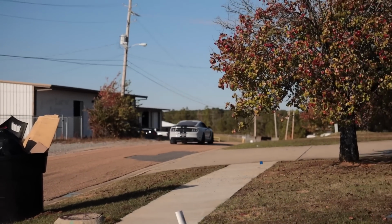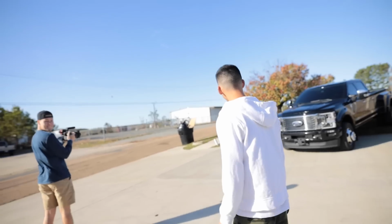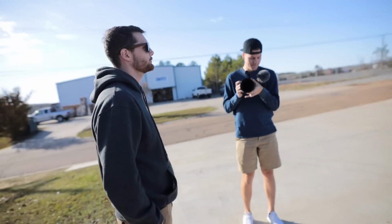Track cars are just so much cooler than drag cars. They just look so much better. I can't deny that logic. It's like watching your kid leave for college. That's actually kind of how I feel right now. And the funny part is, Doug's the one that built it.